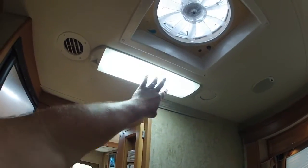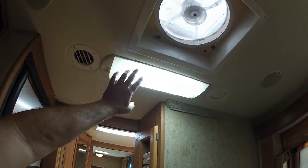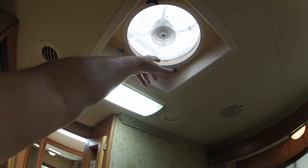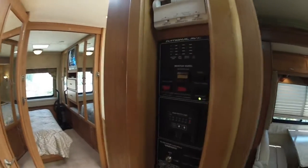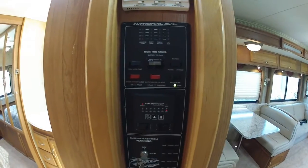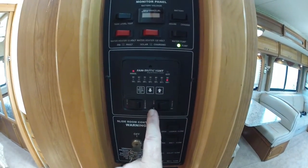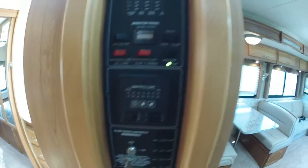These are not fluorescent lights. These are full LED lighting, high performance LED lights. See, the fan came on. And this is a two-directional fan, which means it'll blow air from the outside in, or it'll blow from the inside out. You just set everything up here which way you want it to blow. Or if you want to turn it off, that simple. You don't have to be reaching up.